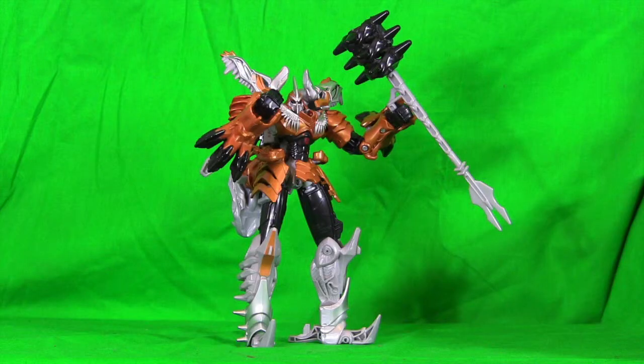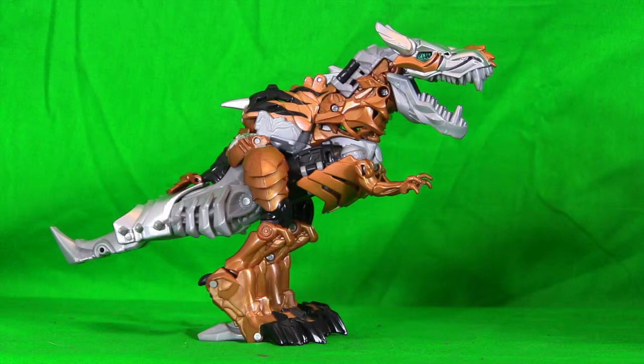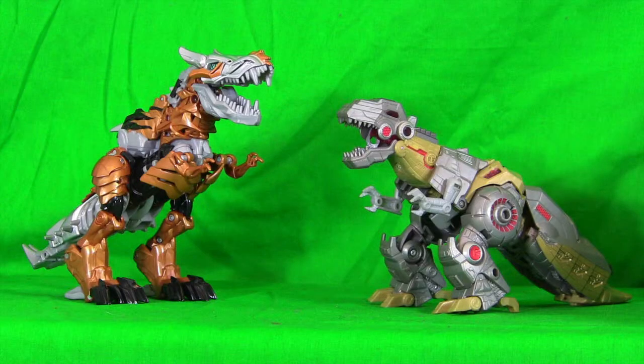That's not even getting into the excellent articulation, allowing for some cool dynamic poses, and even the surprisingly well-realized T-Rex mode, especially given how good the last Grimlock's T-Rex mode was. That's not to say the other Dinobots from Age of Extinction are bad. In fact, they're all great, but one in particular stands out amongst them.